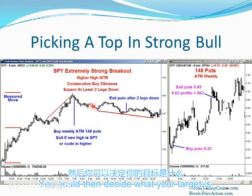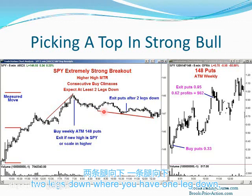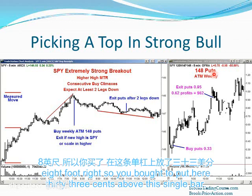All right. You could then decide what your target is. You want 10 bars, 2 legs down. Well, you have 1 leg down, pull back, and a 2nd leg down, and you could exit your puts down here. Here's a chart of that particular at-the-money 148 put, right?